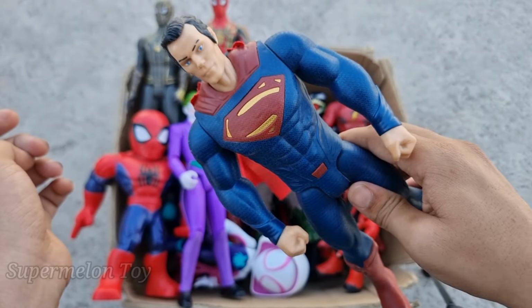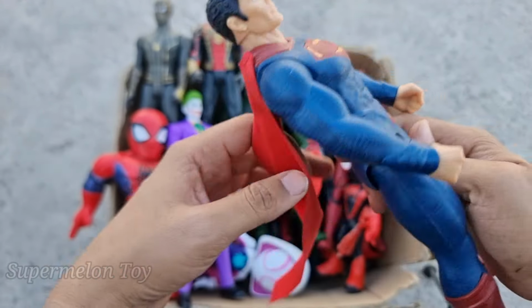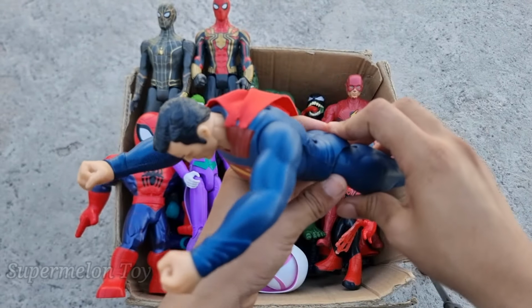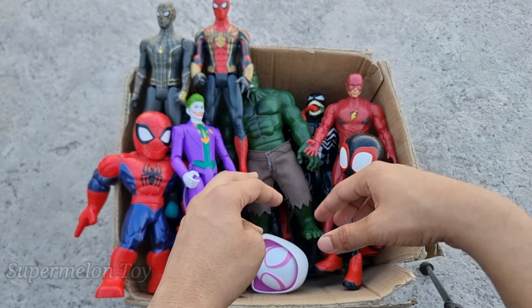Wow, Superman, the DC Comics superhero, is so strong. Guys, look at the laser eyes. Look at the amazing red cape, amazing hairstyle, and he's very strong and amazing, guys. Look at him. Wow, he's so cool.